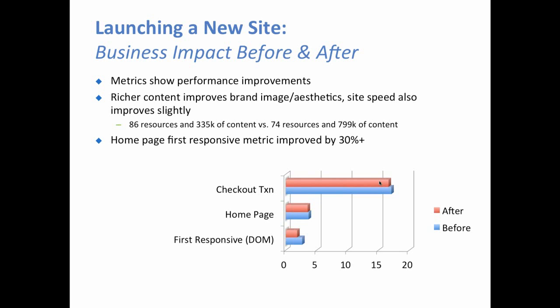So as Carrie had mentioned, site speed improved slightly, even though the site content became richer. And looking at the same page load, those traditional waterfall report metrics for the home page showed an improvement from 3.7 seconds to about 3.5 seconds. What I think is really significant here, and we'll talk more about this in later slides, is that AlertSite has added to the data that we collect, to begin collecting more metrics that help our users really triangulate user experience and not just the raw page load metrics.